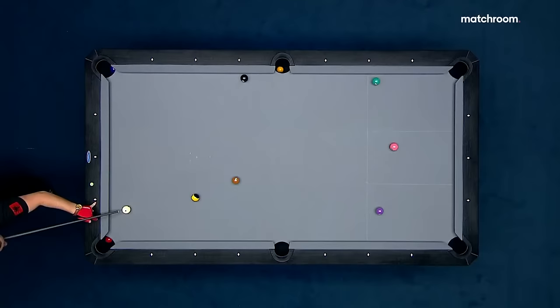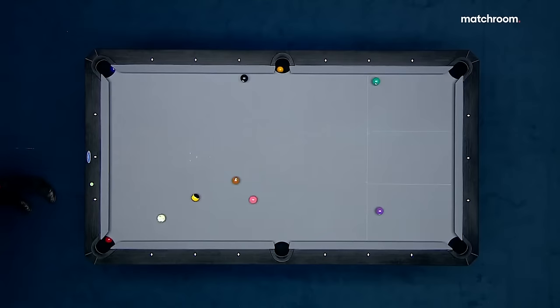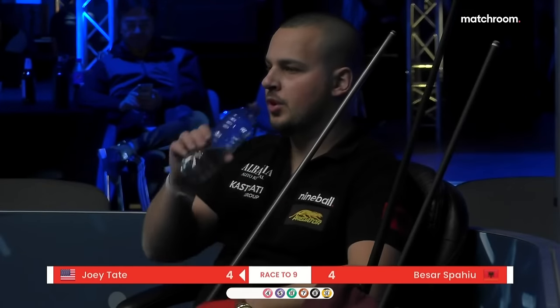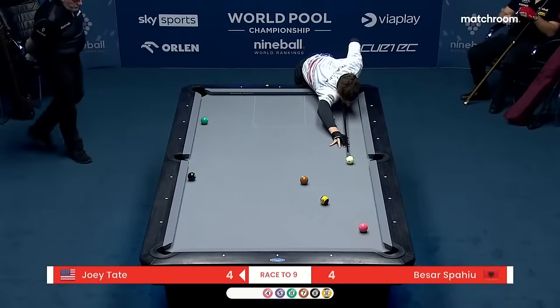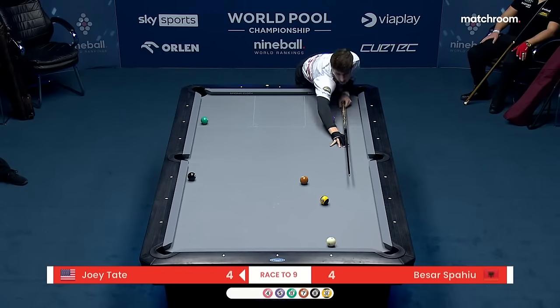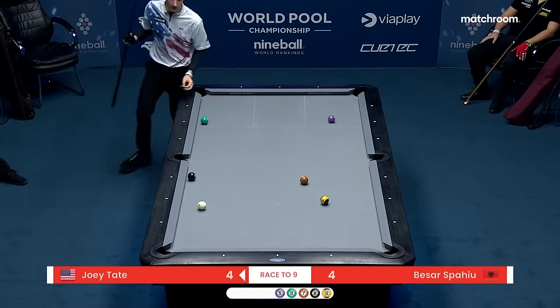Nice effort. Was a good shot by Joey Tate. Yeah. The safety wasn't as easy as he made it look. When he played that safe, it was easy to hit that four too thick and bring it right to the left side. It was a very good speed because the four can go too long. And also the cue ball has to be good. So it was a very good safety from Joey.